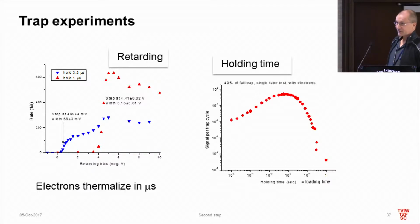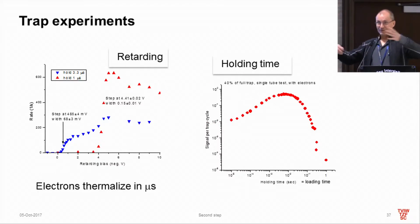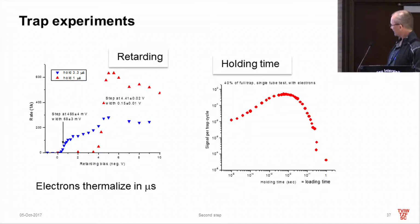Then the more important thing is, how long will they stay? Here I fill as long as I hold the charge inside. I can have more in my traps as I fill longer, which doesn't happen when you just have the beam system open. To fill in a beam, they bounce right back out, but some stay inside. I need to learn how to do that better. But after 1 second, I lose signal to noise, and I can't see anything left afterwards.